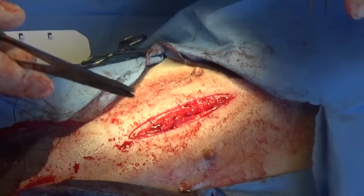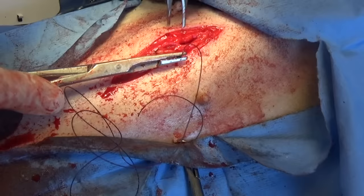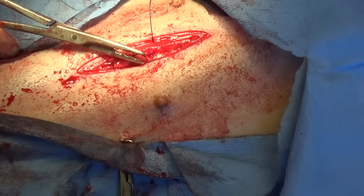So I clamp it here, lift the sub-Q away, find the muscle, go through the muscle on this side, and there's a little bit more red muscle than sometimes I'll see if I cut right through the line between them. Sometimes there is hardly any redness to the muscle, but it's okay, it all heals well.